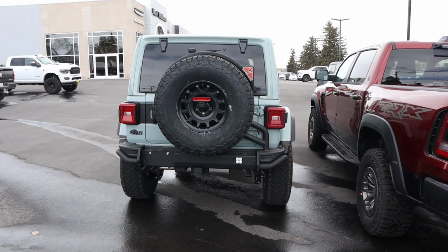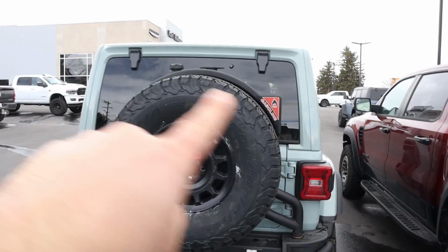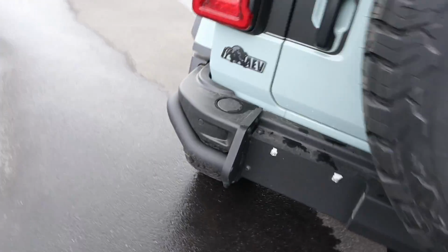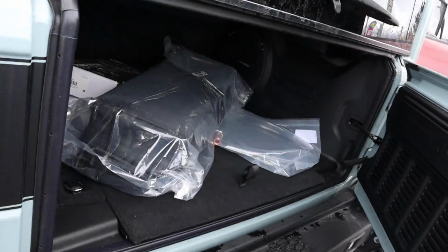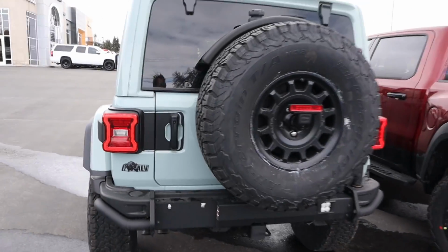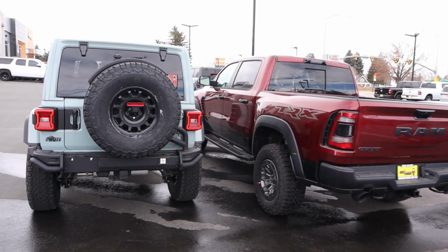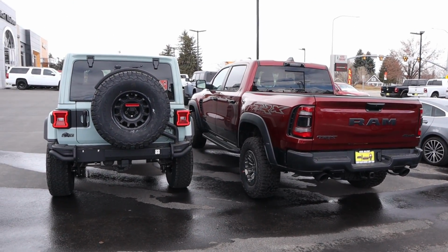Whereas the Wrangler, right, you've got the spare tire here on the back. You have extra gas storage there. You've got this bumper again from AEV. And then this just has a traditional trunk area with it. So a little bit different setup. But let me know which aesthetic you like. I know it's pickup truck versus SUV, but like I said, a lot of people reach out to me about this comparison, so there you go.